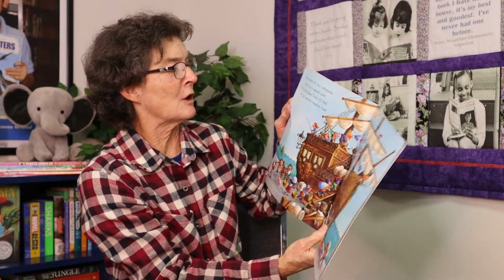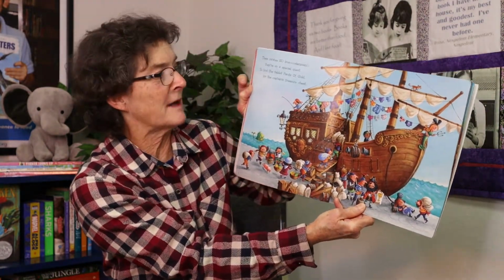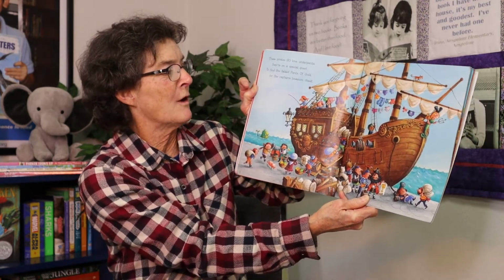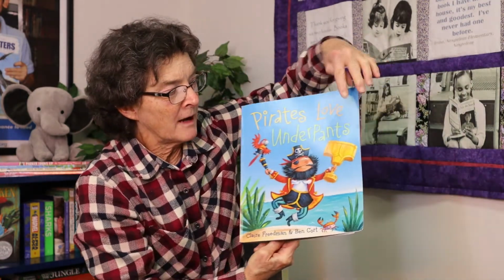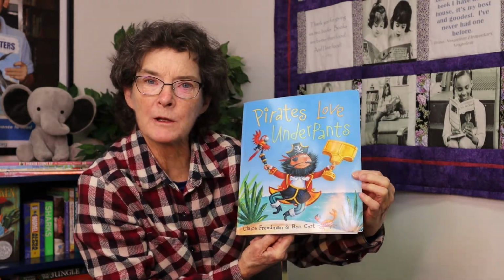These pirates so love underpants, they're on a special quest to find the fabled pants of gold for the captain's treasure chest. Do you think this is a picture of the fabled pants of gold that they're going to be looking for?